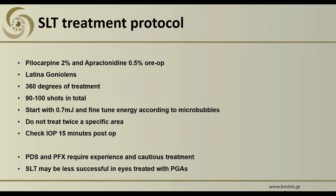I use the Latin agonia lens to visualize the angle. I do a 360 degrees of treatment in total, doing 90 to 100 shots. I always start with an energy of 0.7 millijoules and fine-tune the energy according to the microbubbles from the first shots. You should never treat twice a specific area.